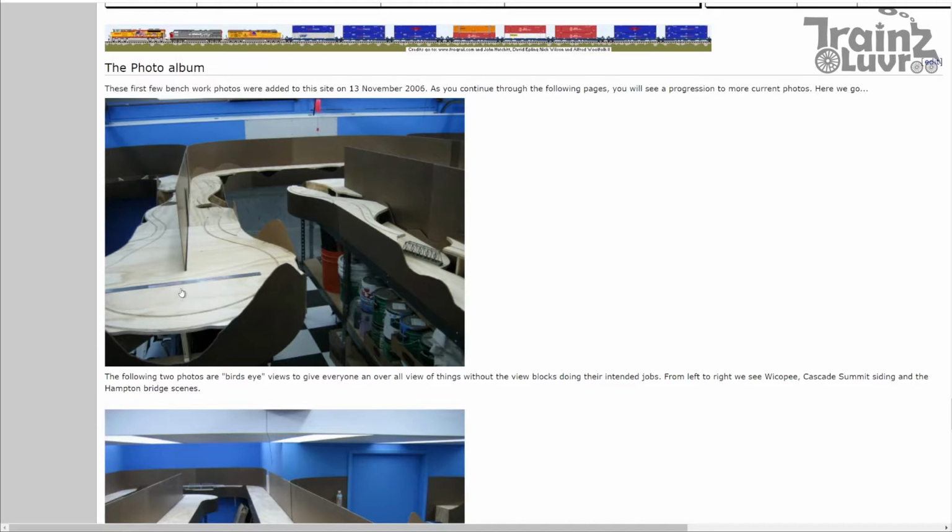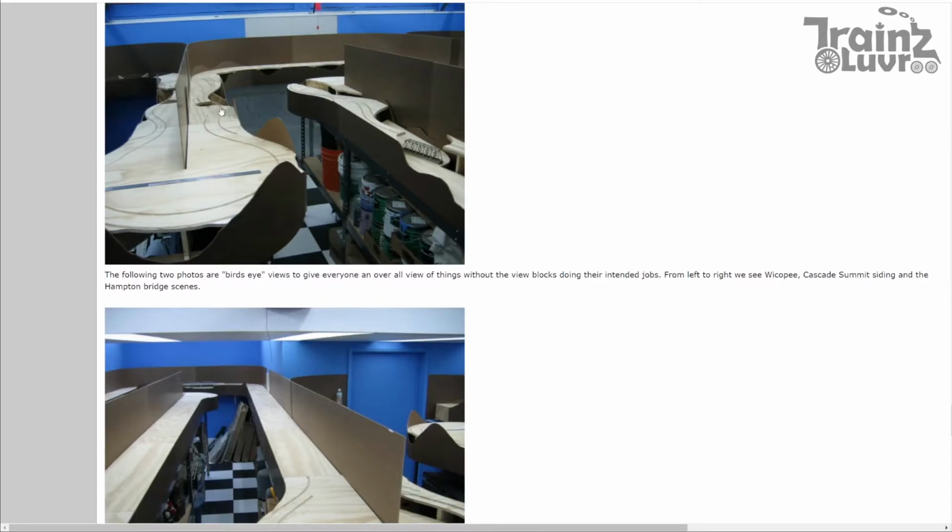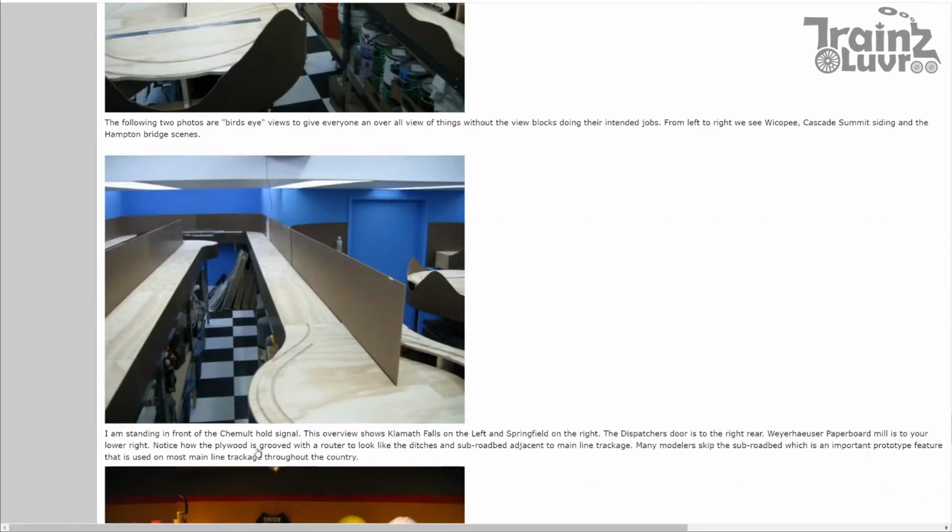And you can see, to me, that looked pretty cool. And there was a lot of storage space underneath. And he actually cut into the benchwork to do all the terrain. A nice thing about this was that all the trains are at the same level, and he was modulating the scenery.